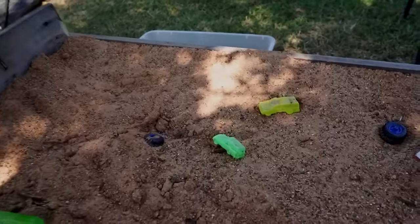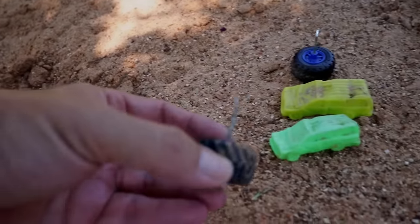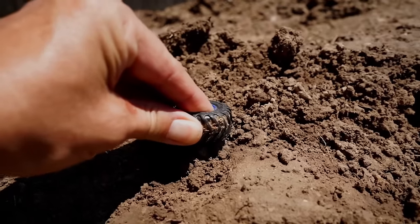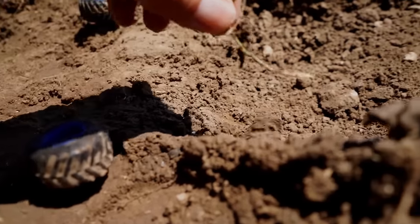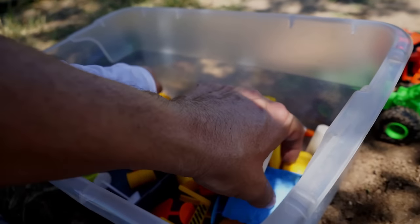Oh, Evan, here's some more cars right here. Oh, and look, here's a couple of tires that we can use. Check those out. Okay, Evan, we'll put these tires at the starting line. How about that? Right there. Oh, what is this? What else do we have in here? Here's a couple more ramps.